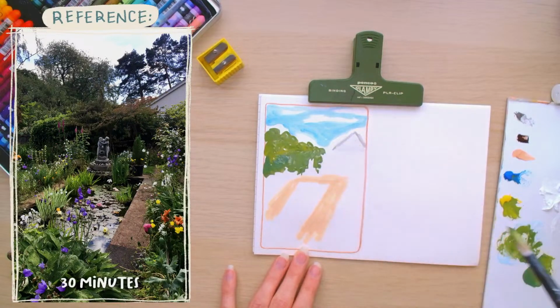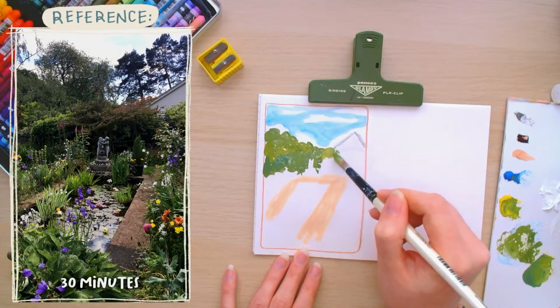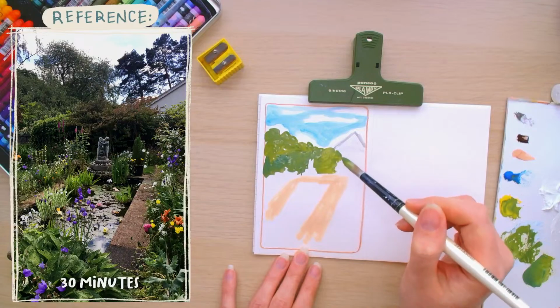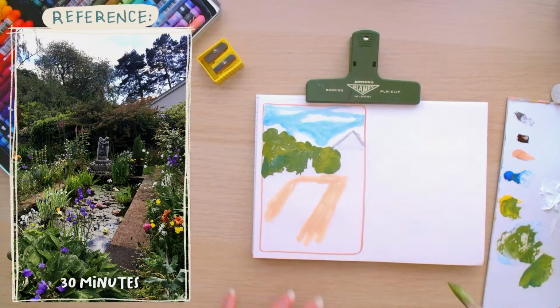And I'm not going to get exact on this photo, but that's okay. I kind of just want to get the kind of feeling of the photo. It doesn't have to be exact. I'm always an advocate for not necessarily following the reference exactly. It's totally okay if you make it like your own version of it.